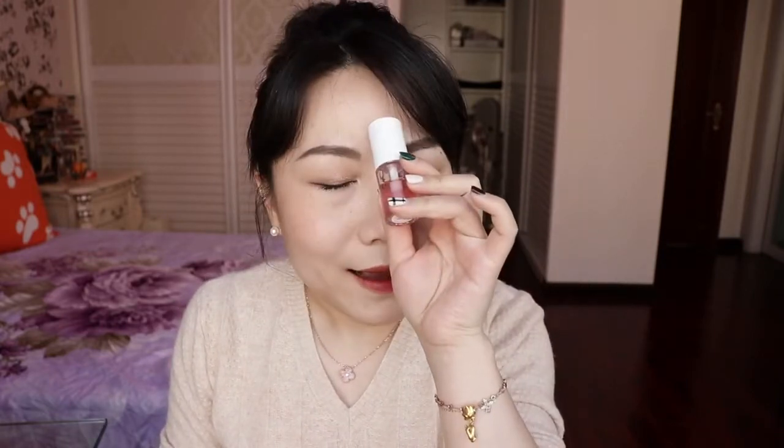But the thing I hated is the taste. The smell is actually very enjoyable, to be honest. It is a little bit sweet, a little bit floral. It's not a chemical smell at all. But when you apply it on the lip, oh my god, it's literally like you're eating face cream. That's how disgusting it is. But if you can bear with the taste, it is a very good lip oil.